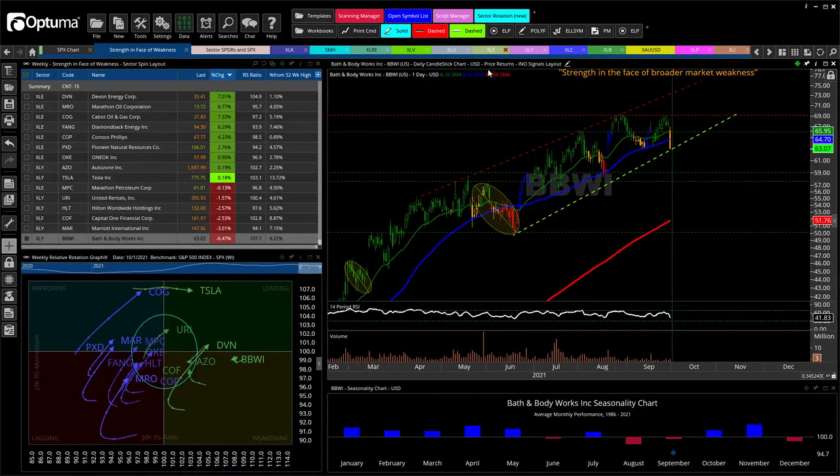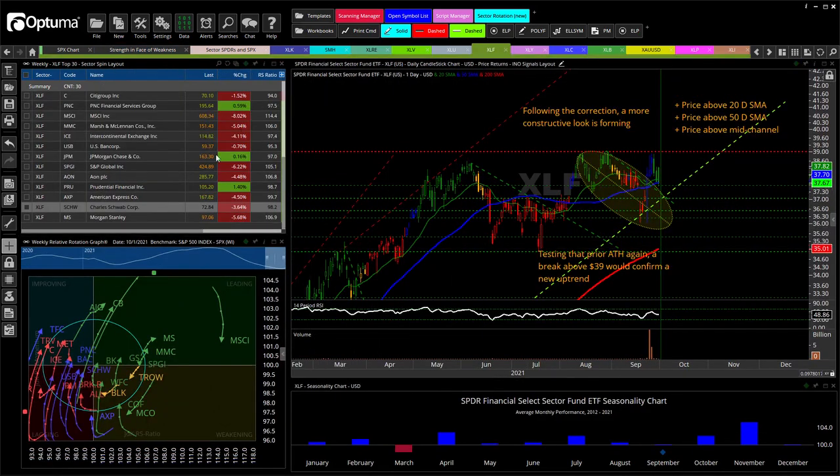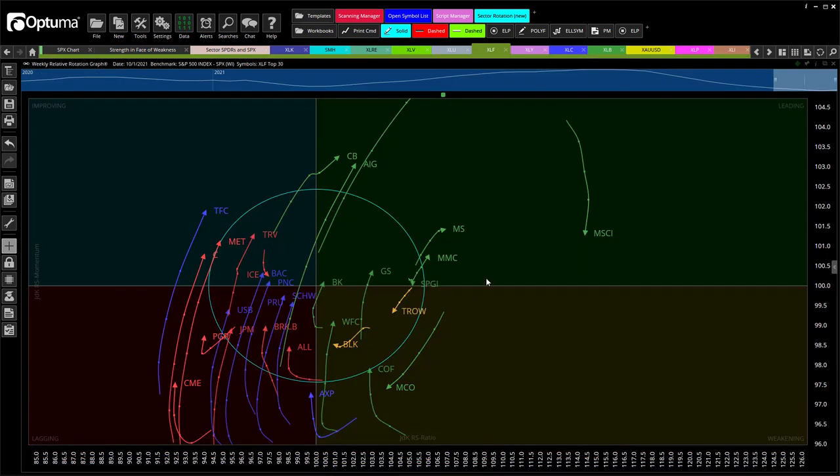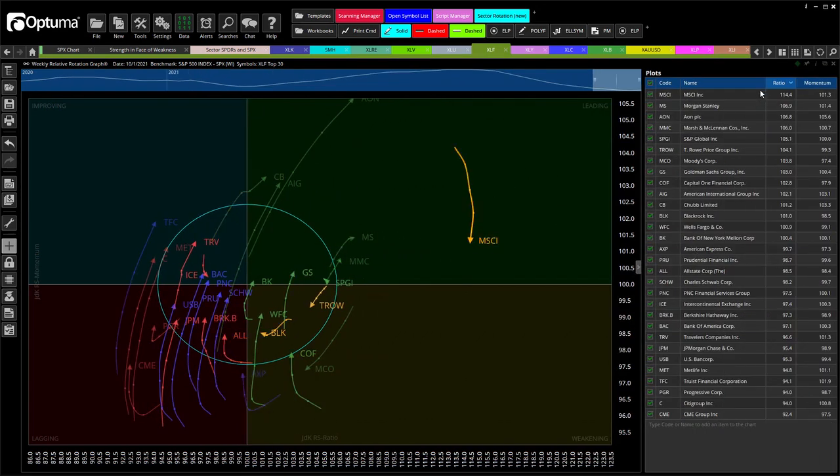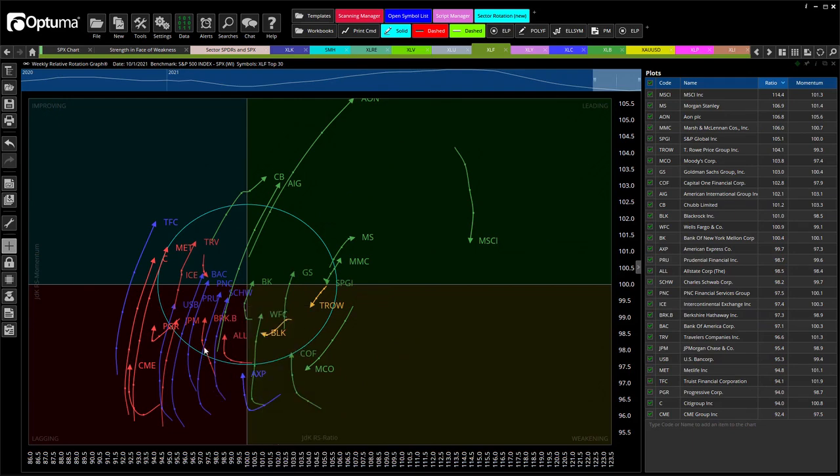I promised I'd show you real quick the financials. I'm not going to go through these stocks here, but I just want to show you that similar pattern that I'm seeing in the weekly relative rotation graph for the top 30 by market cap stocks that I have here for the financial sector. And you can see all of these rapidly rising vectors. The blue color represents a weekly improving trend. Red is still lagging, but you can see the momentum rally, northeasterly heading. Several of these stocks have already moved back into the leading quadrant.